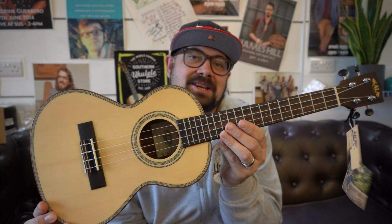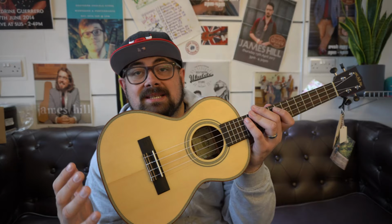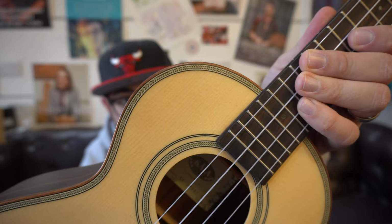Okay folks, the next ukulele we're going to look at today is the Carla KA-SSEBY-T. It's the sister model of the SSEMT we looked at earlier, and it's exactly the same except the back and sides are ebony. So this ukulele has a solid spruce top with some really nice herringbone style binding along the top and around the rosette.